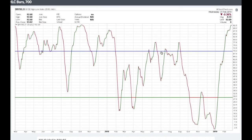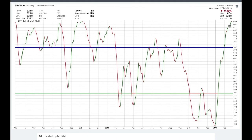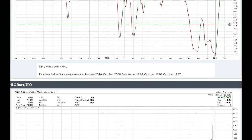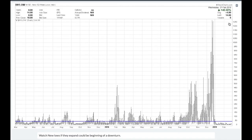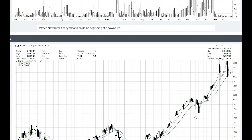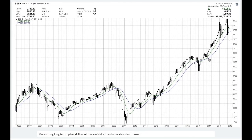Now, on the high-low index, the number of new highs are exceeding the number of new lows, and we're really in nosebleed territory here. This is somewhat of what we would call a blast off, which we'll talk a little bit more about here in a second. Number of new lows, we had 14 yesterday. You can see since the beginning of the year, the number of new lows have virtually dried up. This is very bullish.